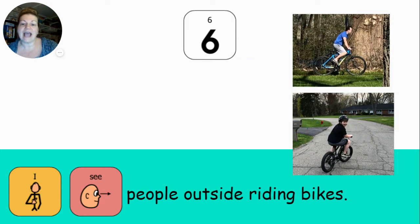Number 6, I see people outside riding bikes. So there's been tons of people walking and riding bikes around my neighborhood, and that bottom one is my son Noah. He went for a bike ride, and I was walking with him around the neighborhood, and we were looking for signs of spring.